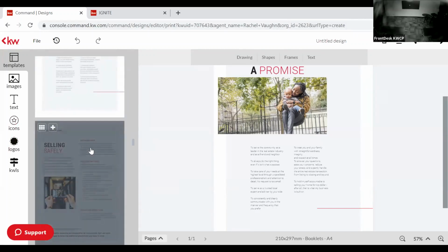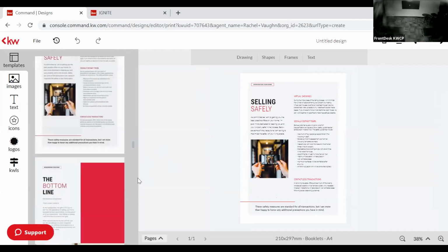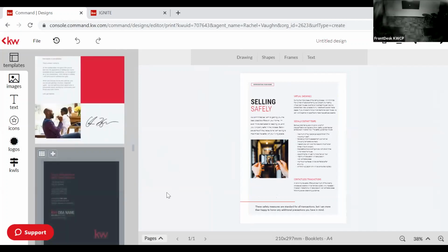And then just ending it up with a selling safely page, which I think is new, and this might be all about social. I think it's pretty cool that Keller Williams has updated it with COVID stuff. So if you want to, put that in there, I think that's great. And then just your contact information.